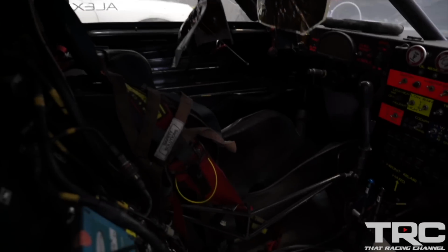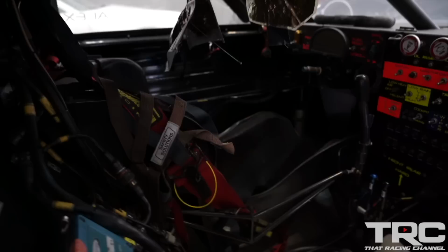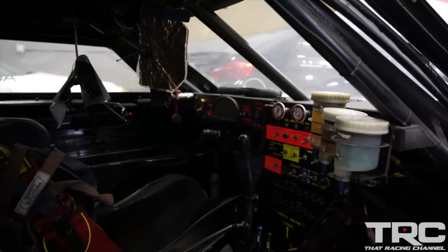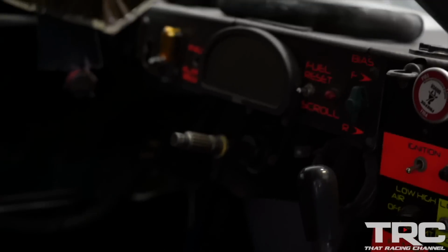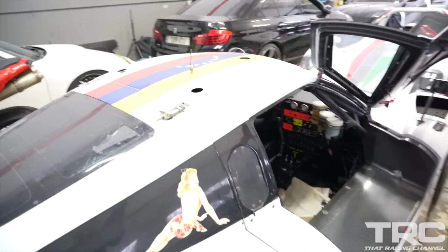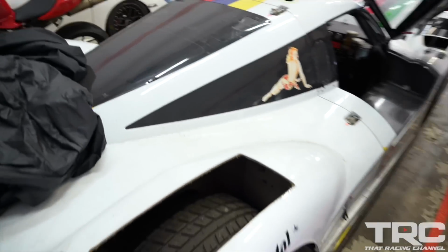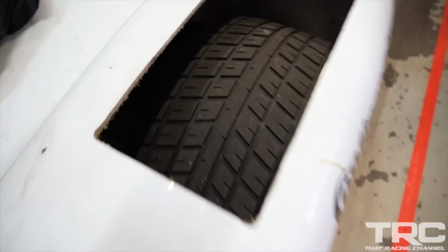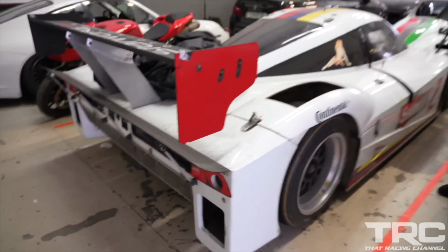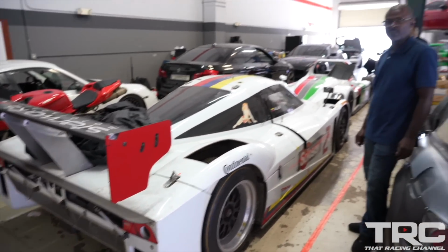Wow. Can I open it? Yeah. Wow. It runs on Motec ECU, and we're putting a BMW motor in it right now. Jeez. This would be a dream to drive around a track. Wow, man. Just look at how wide the tires are. Got some cool cars here, man.